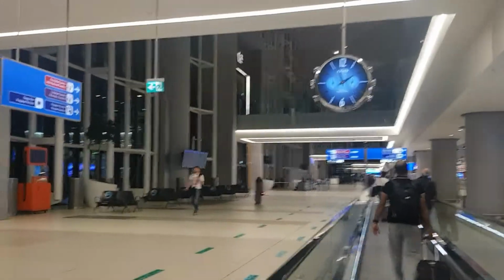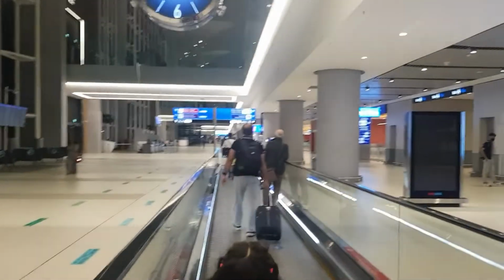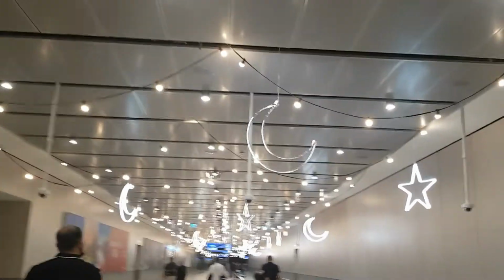5 hours later. After a 5-hour flight, we finally reached the Istanbul airport. It was pretty big. There was a ton of walking, and there was absolutely no one there. After a few minutes, we got our baggage and headed out to our hotel.